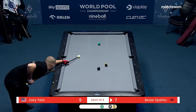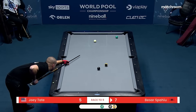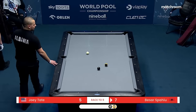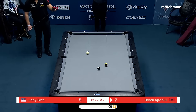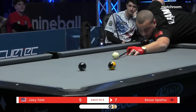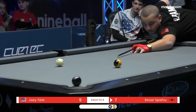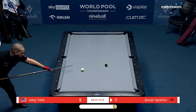He's had about 80% of the table time in the last 40 minutes. It's coming inside now, qualification for the last 64. Yeah, and a straight in nine gets him on the hill.